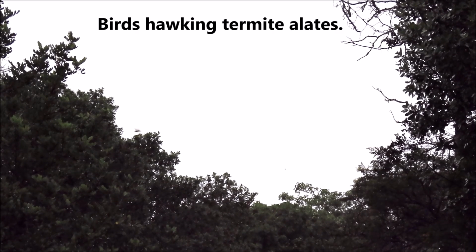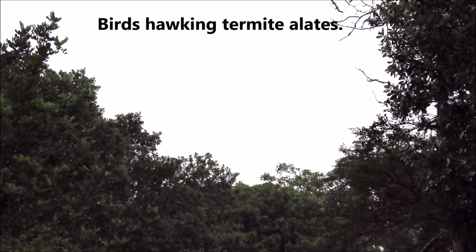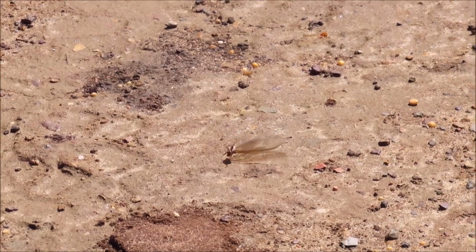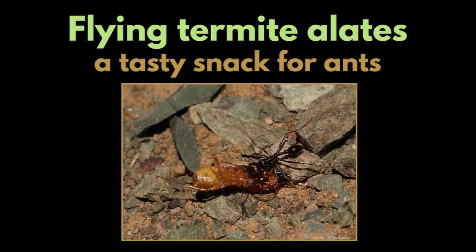These birds in my garden were hawking termite alates after a heavy shower of rain in summer. This alate is very vulnerable because it has just landed and it has to detach its wings very quickly. And this big ant has found a termite and is dragging it to its nest.